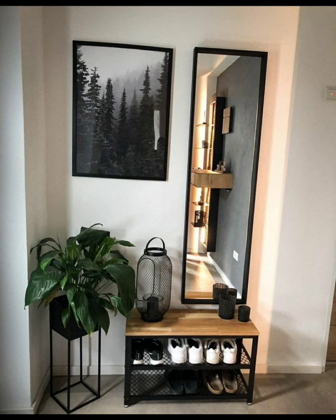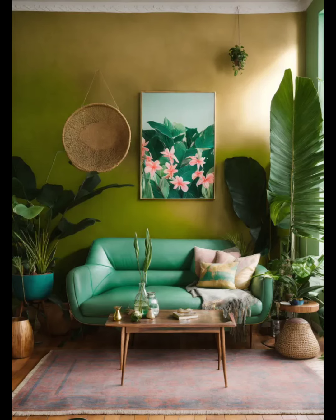Today we are diving into the world of indoor plants for small living rooms.